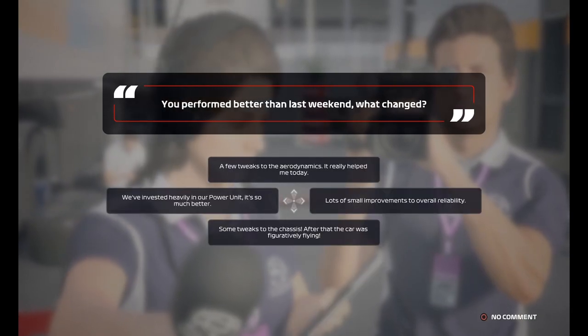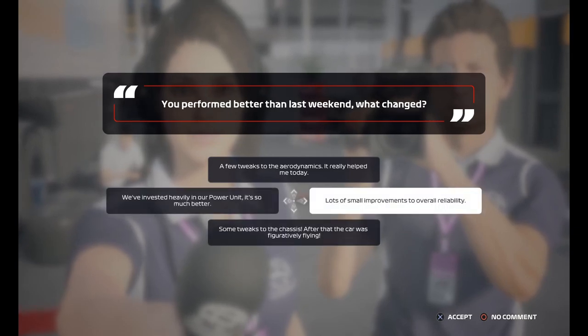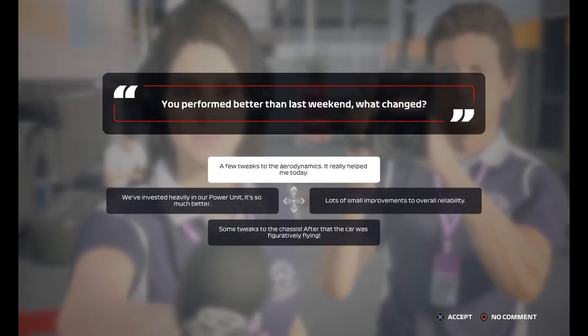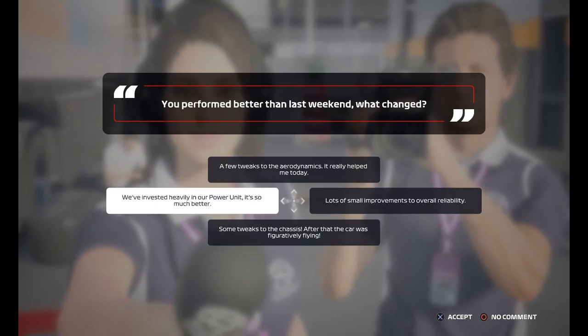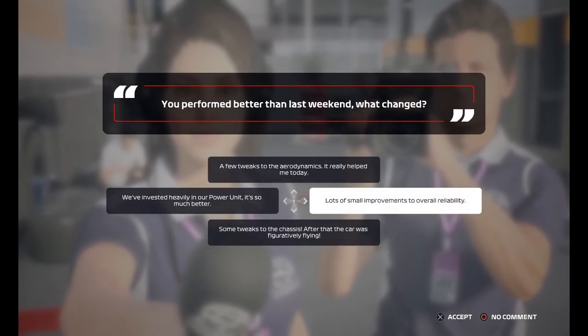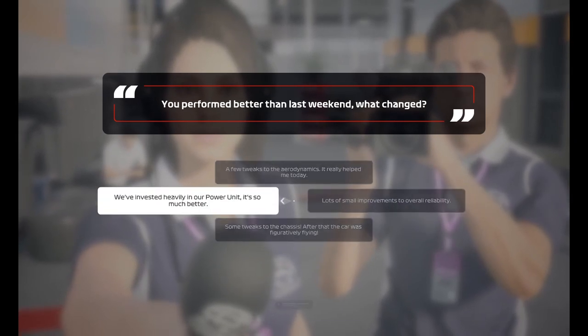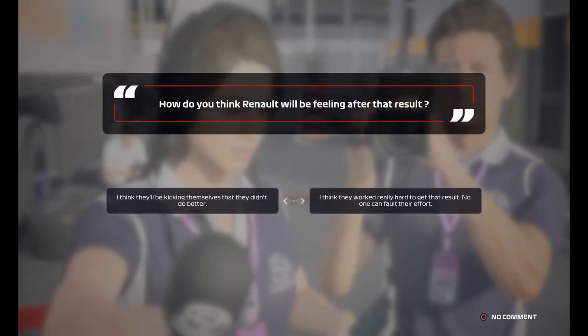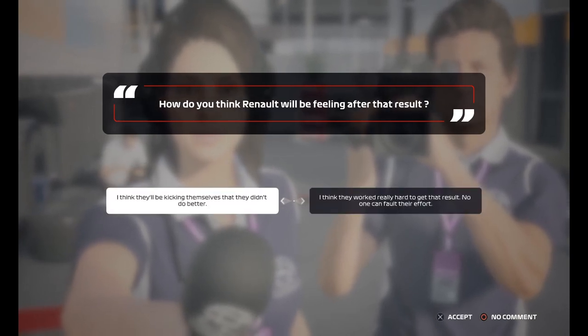You performed better than last weekend. What changed? Small improvements to overall reliability, a few tweaks. We haven't invested heavily into our power unit, though. It hasn't come through yet, so... Let's put that down, because now we're getting two power unit sections coming through. How will the team be feeling after that result? I think they worked really hard to get this result. No one can fault their effort.